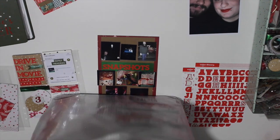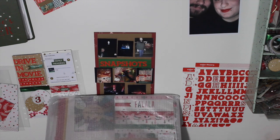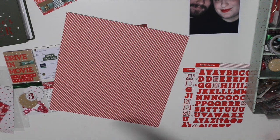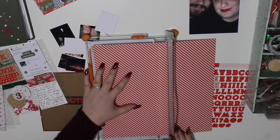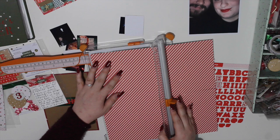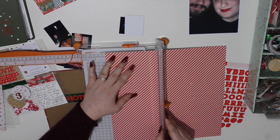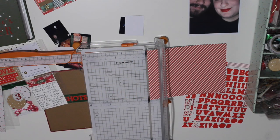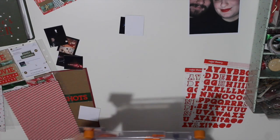I decided I wanted to add another paper layer behind that star paper, as it felt too small and like it was too cramped. So I've got this red and white striped paper, and I'm just going to cut that down just a slight little bit bigger than a 6 by 8, and I'm going to use more double-sided sticky tape and just stick that onto the back behind the red star paper.